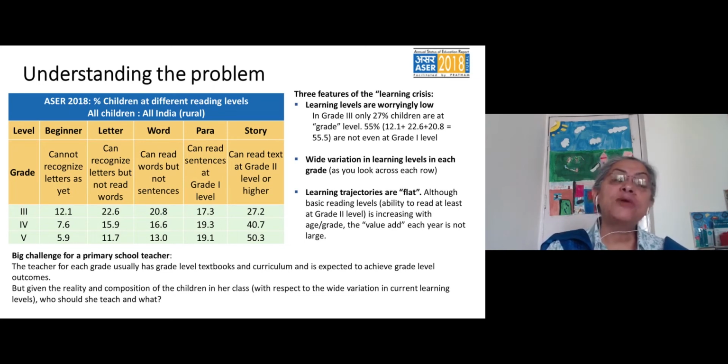If you had to characterize the global learning crisis, or the learning crisis that we see in India, we see 3 features. One is that the learning levels right now are very low. 27% of children at grade level in grade 3 means that we already have 70% who have not reached grade level. And as I described, there are many well below grade level.